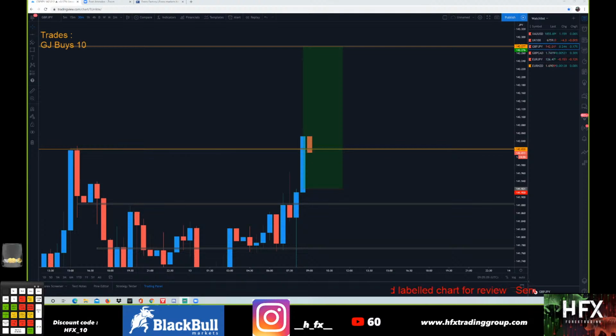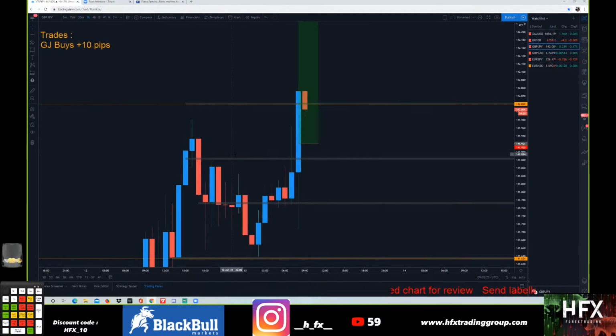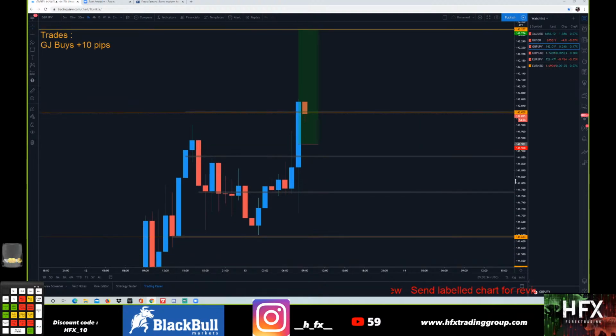But then I was managing risk on the 5 minutes. Once I'd had the entry, because I had an entry at 141.928, 927, okay, but then I just didn't like how, looking at the 5 minutes, the candles were moving really fast. So when it did flip bearish, I just didn't like how fast it was flipping. I thought maybe we were just going to head down.